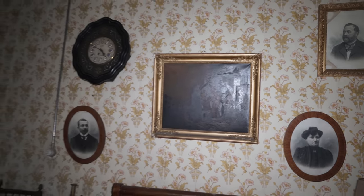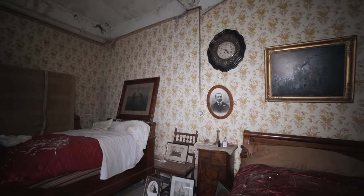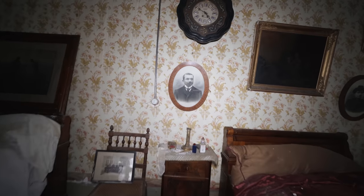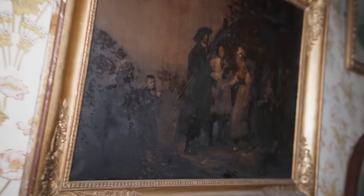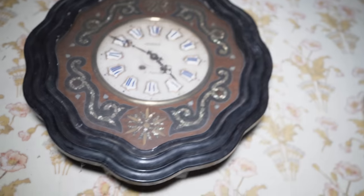I actually love that clock. Yeah. It's very unique, man. What is the brand? Gradu? Gradua. Or Gradua, I believe. And by the way, this painting is also beautiful. It's actually a real painting. But I love the clock, it's very unique.